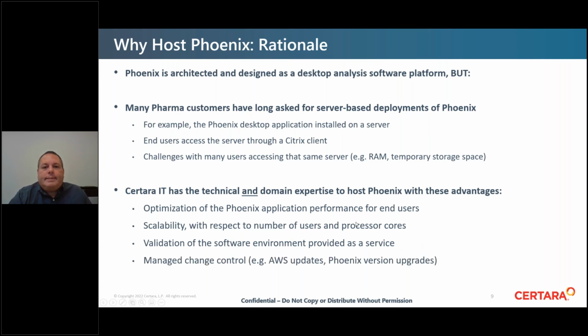And last but not least, since we're offering a hosted offering, we have managed change control. For example, any updates to the Amazon Workspace, AWS, as well as Phoenix version upgrades. So this could potentially remove a lot of cycles at a customer site, reviewing, making a business case for a version upgrade, going through scoping the project for rolling it out to the end users and doing user acceptance testing and all of those sorts of activities. Since we're hosting this, we can manage all of those processes at Certara.